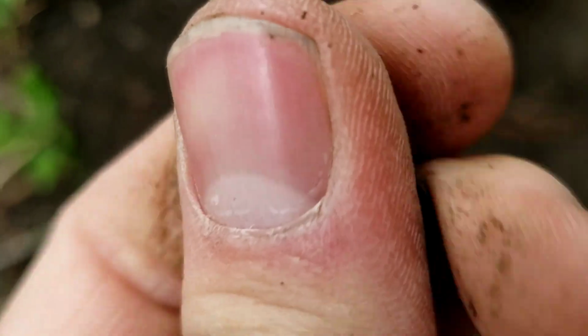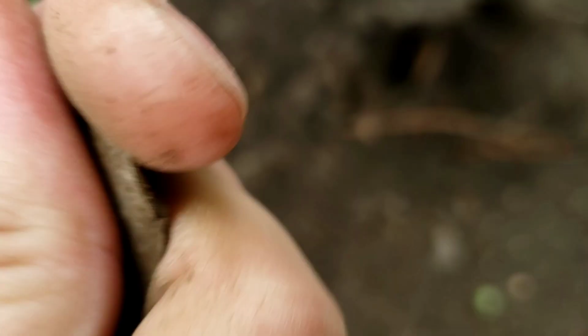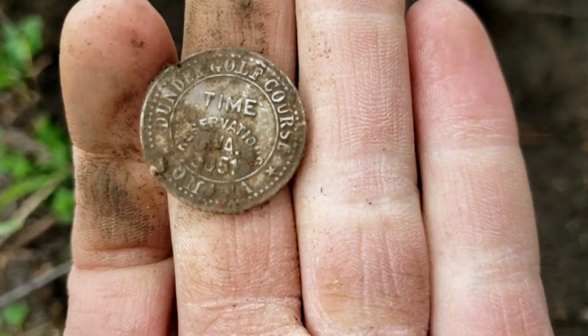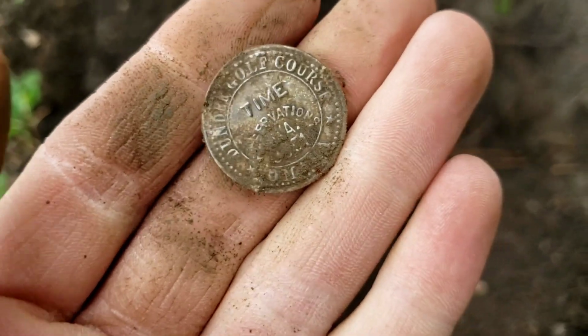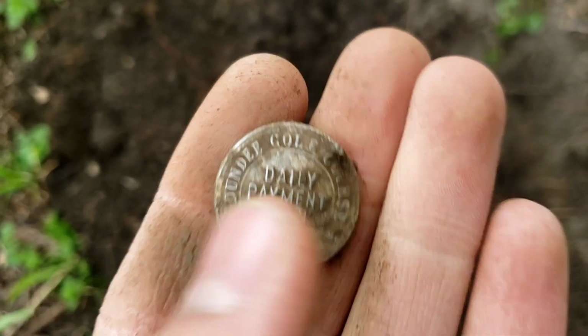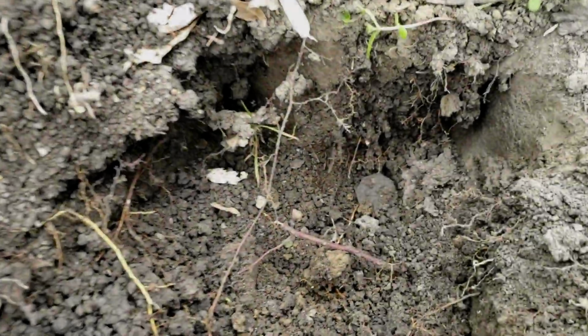Daily payment plan. Something Omaha. Dundee Golf Course of Omaha. And then on the back, we're going to have something. Time, reservation, something. So it looks like it is a reservation check for the Dundee Golf Course here in Omaha, which is a very historic golf course, by the way. So that's a really cool piece of history. I'll take it. Let's see if we get something else.